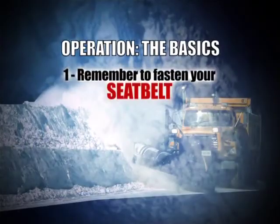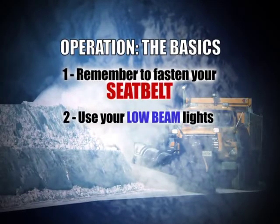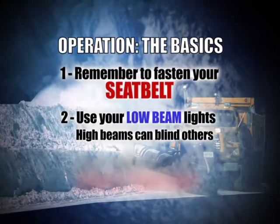1, remember to fasten your seatbelt. 2, use your low beam lights. This will help other drivers see you in both broad daylight and at night. High beams, especially bouncing off fresh snow, can blind oncoming drivers and create a dangerous situation considering the already hazardous conditions. 3, keep your vehicle under control.